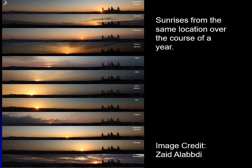In the ancient world, they aligned buildings with this so that on critical holy days of the year, the sun would shine through a building and illuminate certain things, like an idol or a symbol, on a particular day of the year. And so, again, the ancients realized this annual motion.